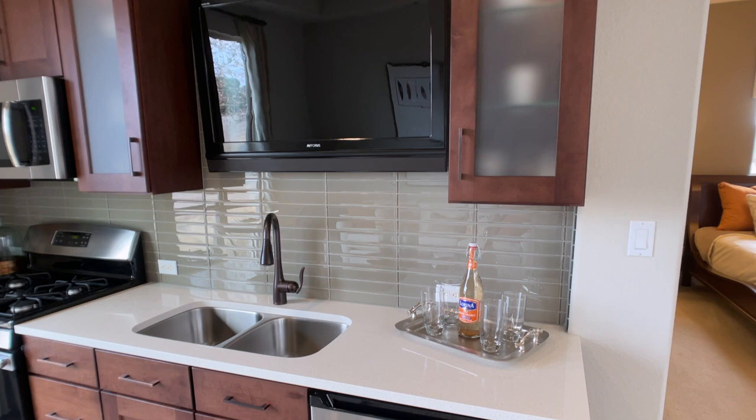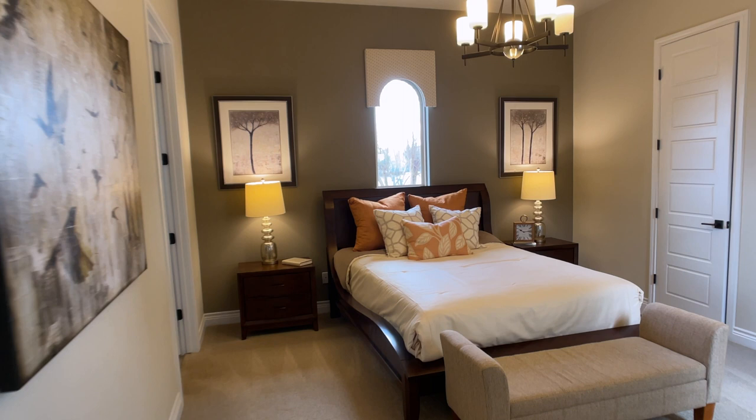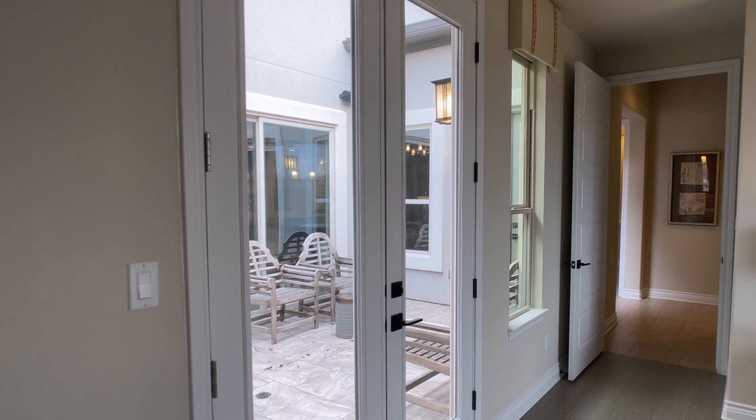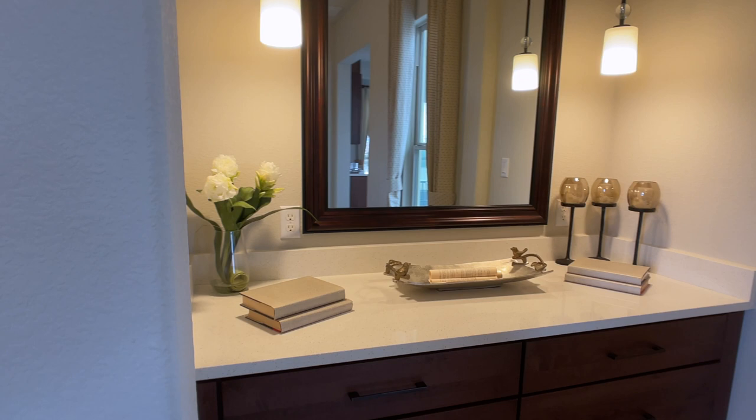Here's the bedroom. And then, of course, this looks out onto that courtyard. So it's got its own entrance, its own little front area. This might be a good, they've got it set up as a dresser. You could do a little work area there too.